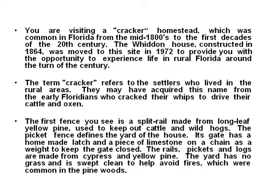The first fence you see is a split rail made from longleaf yellow pine, used to keep out cattle and wild hogs. The picket fence defines the yard of the house. Its gate has a homemade latch and a piece of limestone on a chain as a weight to keep the gate closed. The rails, pickets, and logs are made from cypress and yellow pine. The yard has no grass and is swept clean to help avoid fires, which were common in the pine woods.